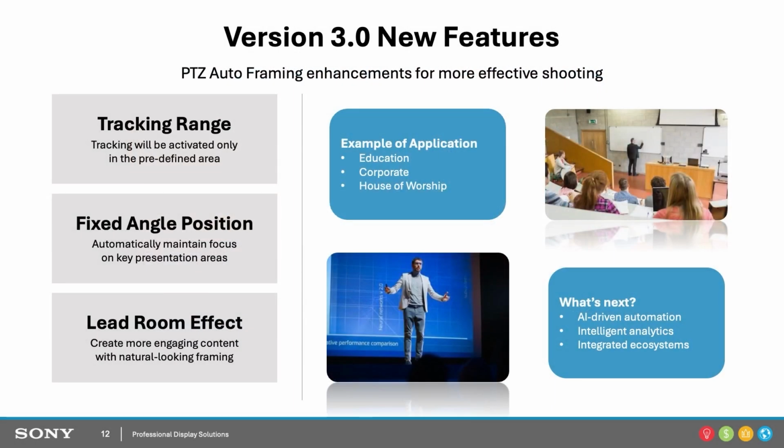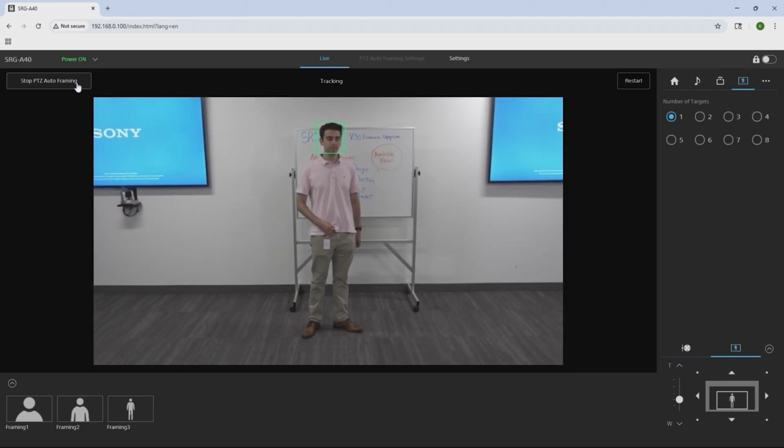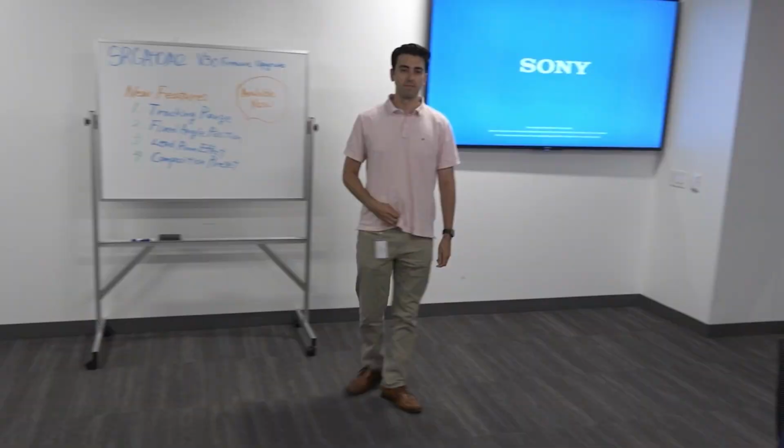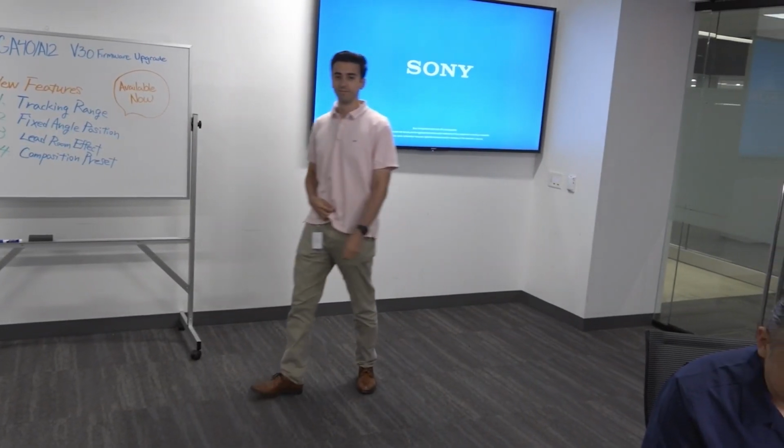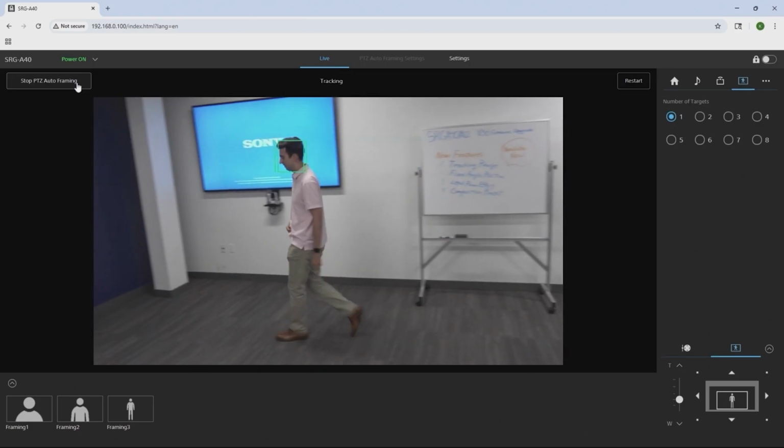The 3.0 firmware adds 3 new features: tracking range, fixed angle position, and lead room effect. Tracking range limits the camera's tracking to a predefined area or zone. When the subject steps out of that zone, the camera stops tracking and returns to search within that predefined zone.